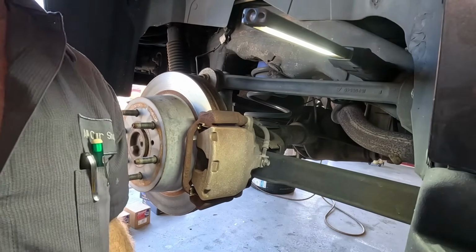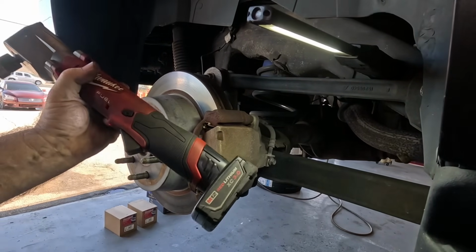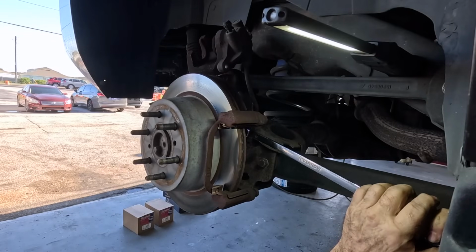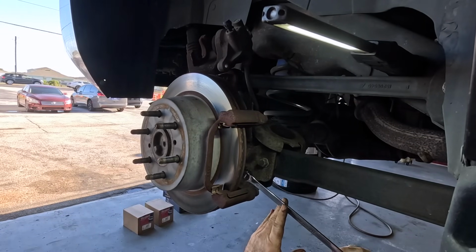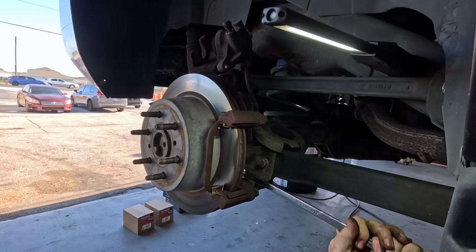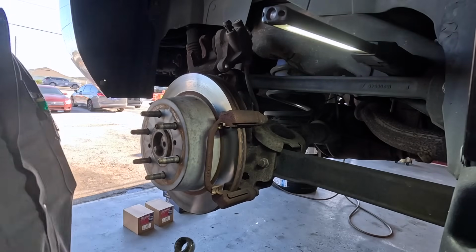I'm gonna charge this battery up for the other wheel. See if it'll take it off on the other side with a fully charged battery. It's the biggest M12 battery I have. 18's on the bracket. Wasn't nearly as tight as I thought it would be.